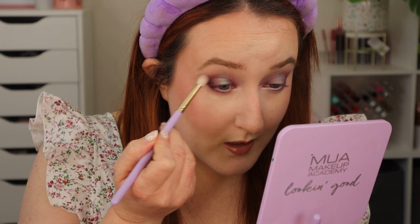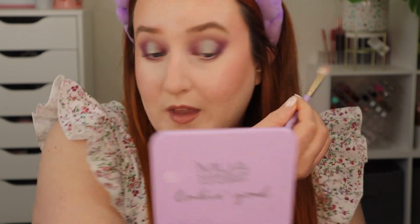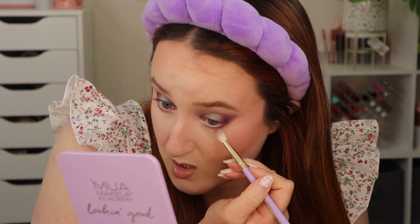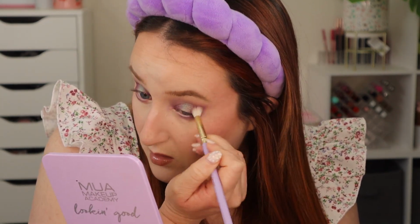So then one last little tickle over all of this with that fluffy brush that I was using in the shade Mushroom. Just a little buff over with more of a fluffy brush. And I think I'm happy. I'm actually quite happy with how this has turned out. It's dark, it's smoky, but I love the green and the purple together. I think that this looks real nice.